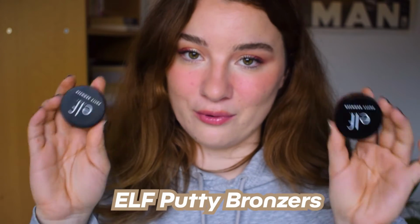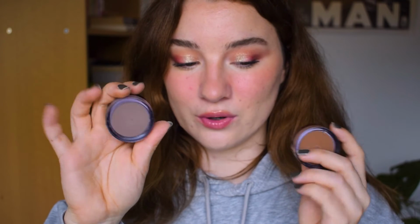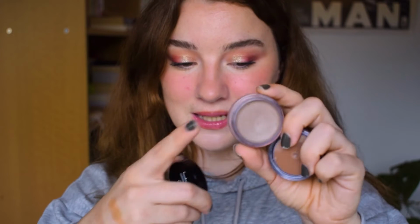And finally, and this is a little bit of a cheat because it's a very recent one in my collection, but I immediately love this, is the e.l.f. Putty Bronzers. Now, I love these guys. So I have Feeling Ashy, and then I have 10 Lines, which is a bronzer, and then this one is more of a contour shade. If you look at Feeling Shady, you can really see the gray undertone in this. It's gray. What I love about these is that they're very creamy, but they're also quite sheer in pigmentation.